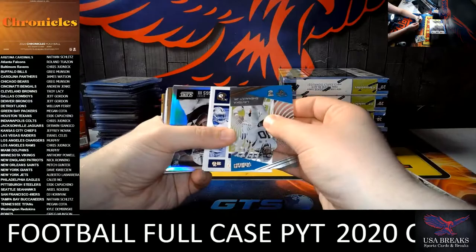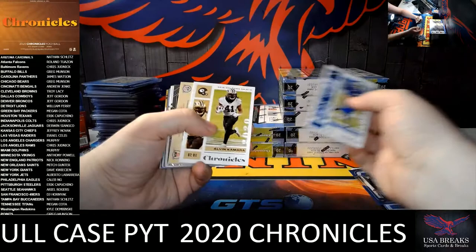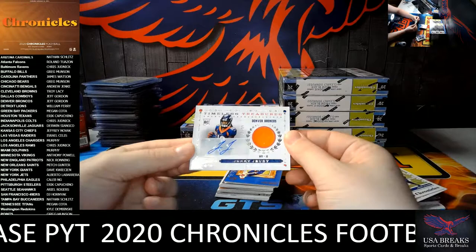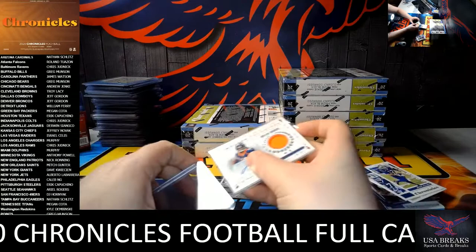LaVisca, Dak, Debo, Ruggs, Gabriel Davis, Mims, Jalen Reagor, Jefferson, Zach Moss, Allen, Kamara, Jerry Jeudy, auto to 99. A very nice hit. Timeless Treasures is awesome. That won't sell. You are correct. You are correct on that one. I will not argue with you.